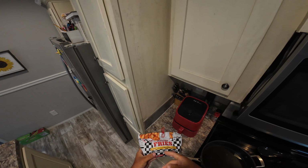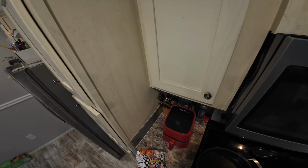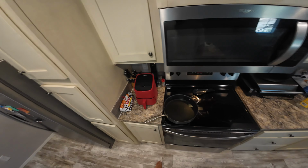I'm going to throw some Checkers French fries in the air fryer here, and those will be getting going while we're waiting on this oil to heat up. And once that gets heated up, we'll throw those fish in, and I'll see y'all then.